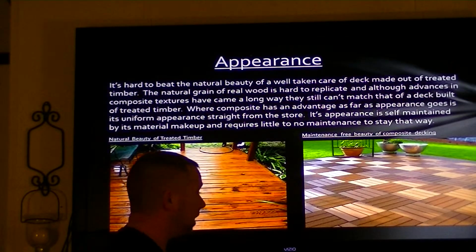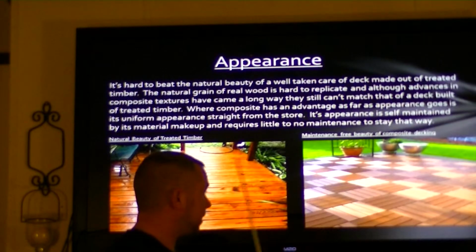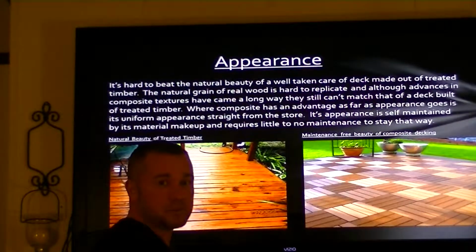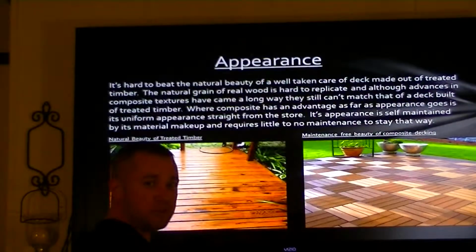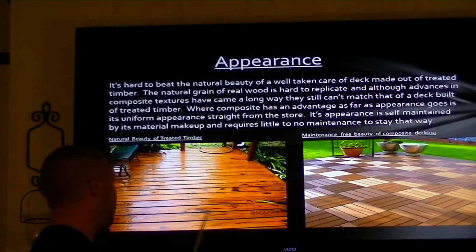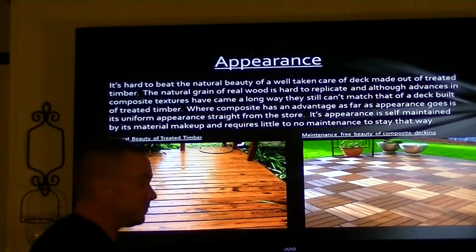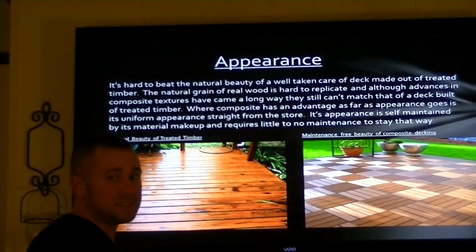Appearance. Now, a composite deck, if you use a little imagination, can turn out looking pretty good. Mixing different colors, you really can use your imagination and come out with something nice. But it still doesn't beat the wood grain look. I mean, all the natural grain of treated timber that comes out when it's stained and sealed properly. You can look at that and it's a lot nicer, a lot prettier. Yeah, appearance, I like treated timber better. But if you go with something like that, which is going to be very expensive, it's hard to decide really.